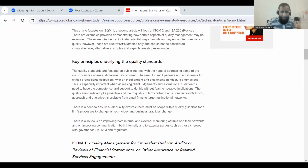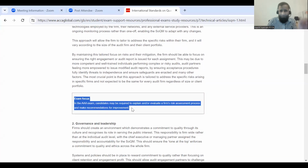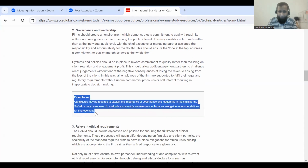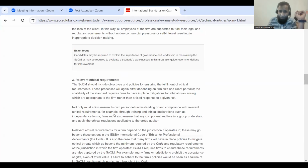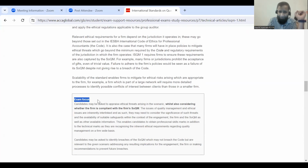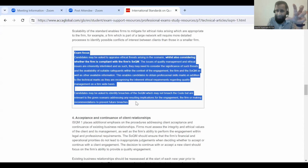You go down and down. See, can you see this box here, exam focus? It's telling you how the article you read above can come into the exam paper. And you are unprepared. Go down. Another exam focus. The examining team is telling you how governance and leadership can come in the exam paper. You go down and you see the third exam focus. In this exam focus, they're giving you a whole story of how things could be tested. Third exam focus in the one article.